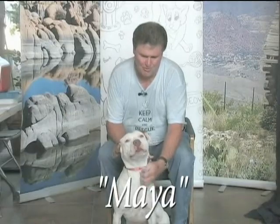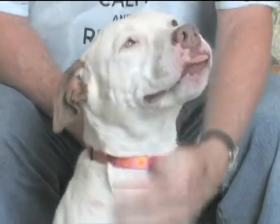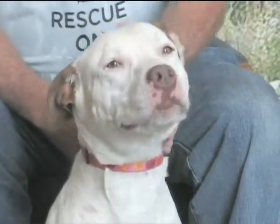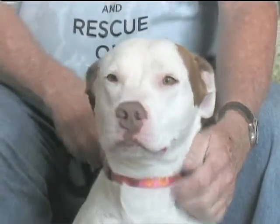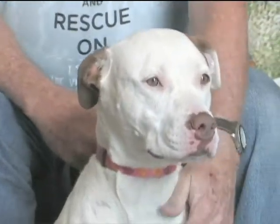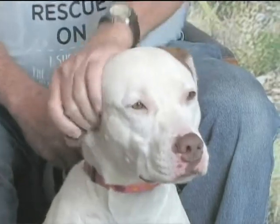This beautiful girl is Maya. Maya is about a 3-year-old Staffordshire Terrier mix. She's just a wonderful, playful girl. I don't know how to best describe her. I guess if you're the younger generation, she's probably about 8 bottles of Monster. If you're an older person, she's probably about 6 2-liter bottles of Mountain Dew.